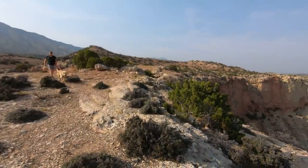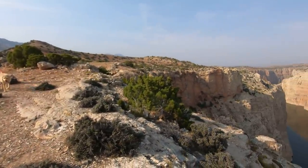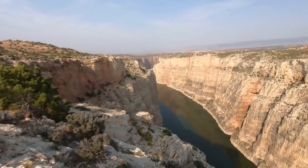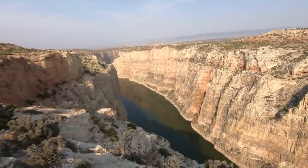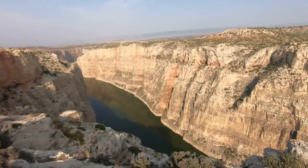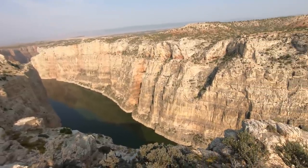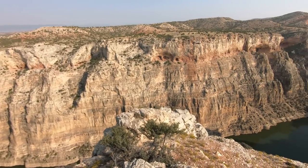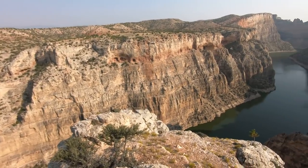We walked not even a mile from an empty parking lot with no people on this trail to get to this point here. I'm not sure how far we are above the river, but if I had to guess, I would say 700 feet. It's pretty far down there.